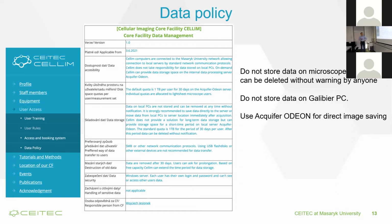Or you can use our Odeon server, and you can save the images directly on this server, where we offer as standard 1 terabyte of space for 30 days. This is not long-term usage, but it is for the time necessary to analyze your data. After this period, you should move it to your location. For light sheet microscopy, we do it on an individual basis, so we are offering more data storage than this 1 terabyte.